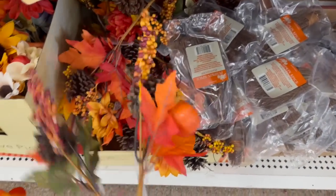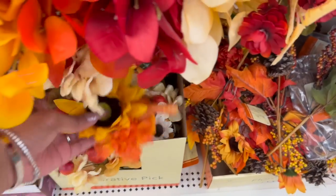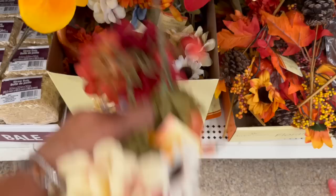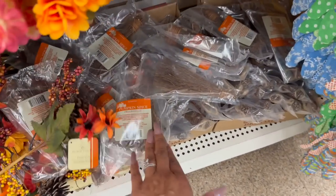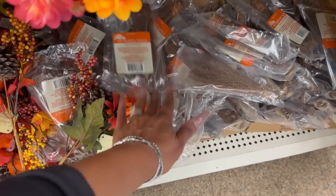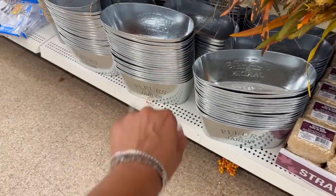So don't come for me in the comments because I don't know the names. I'm not a crafter. I just love looking at stuff. These are pretty, the pumpkins and the acorns. They have these every year. They have the pumpkin spice fragrance, the little fragrance scented broom. And then they also have the straw bale.